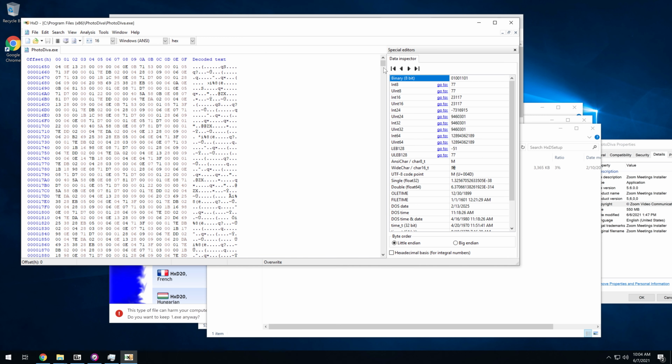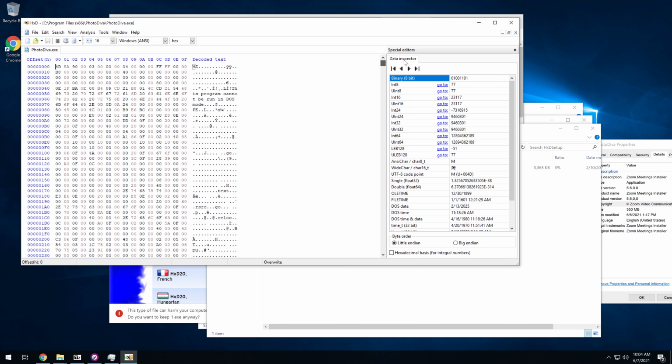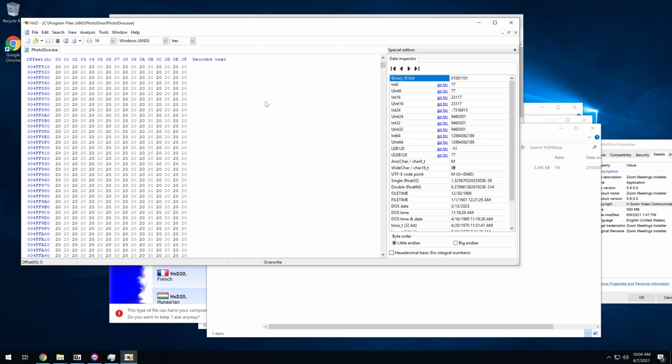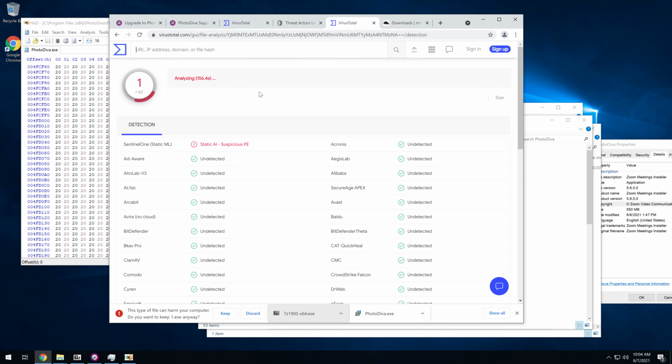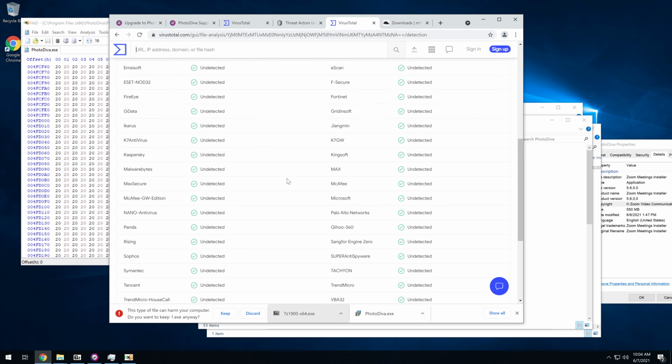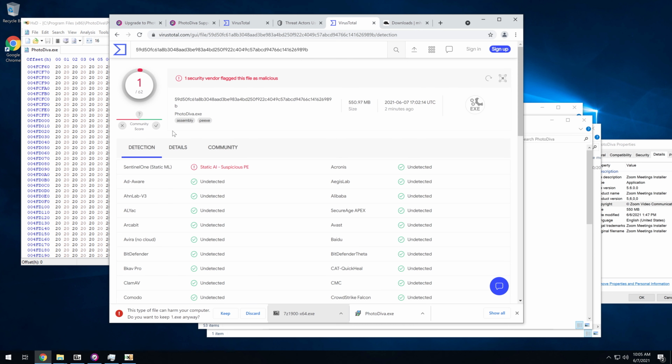See, let's just scroll down. Oh, and this is what I like to call crap data. So where do the 20 is spam? So the actual payload is in fact a tiny file, probably the tiny file that we're seeing. Why do people do this? Static AI suspicious PE. So that one's not getting many hits either. So this is seemingly decently well disguised.